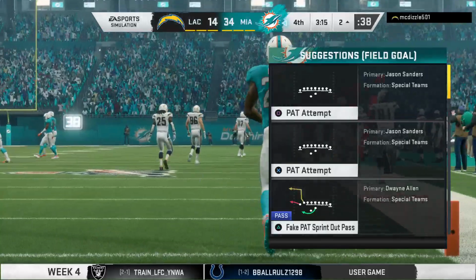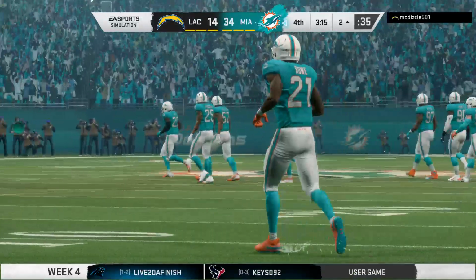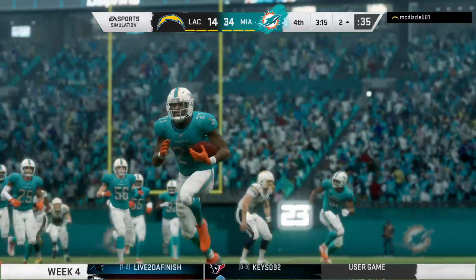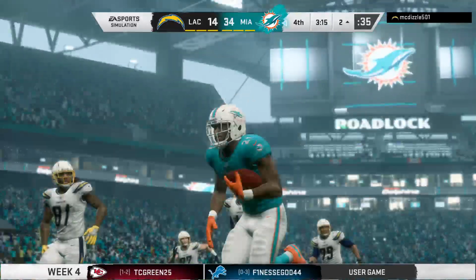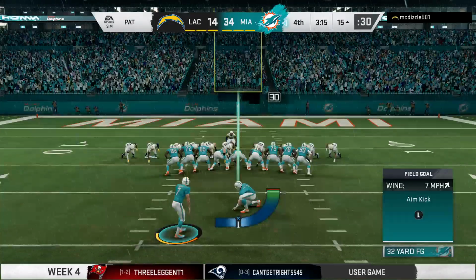The offense, they've had some sloppy moments. Sloppy there again on that one, and it could be the backbreaker. From a defensive perspective, if the offense is going to be sloppy, you've got to take advantage of that, and that's what they've done all game long. Sanders on for the extra point.